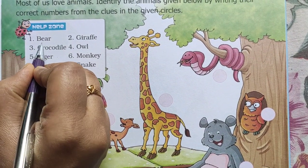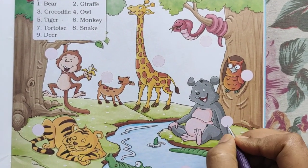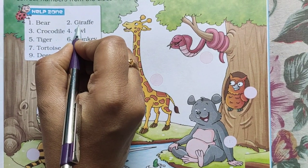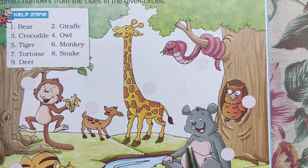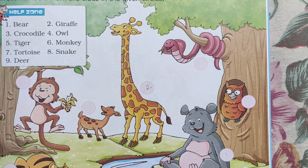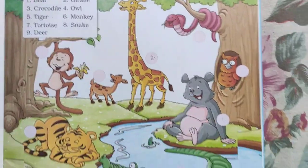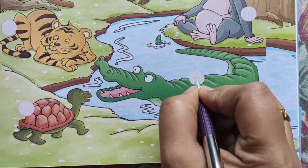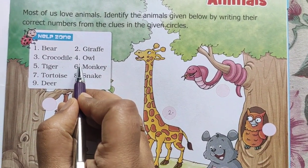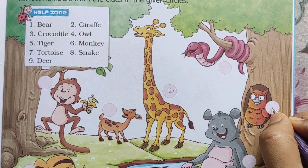First one, number 1, bear. So find out where is bear. Here, write 1. Number 2, it is giraffe. Giraffe is here. So, in this circle, you will write 2. Number 3, crocodile. Crocodile is here. Write 3. Number 4, owl. Where is owl? Here.